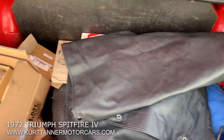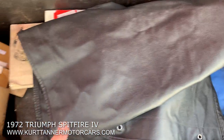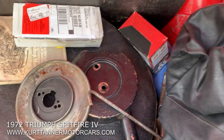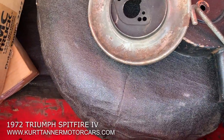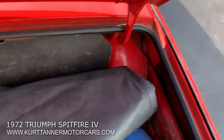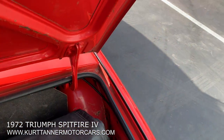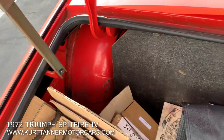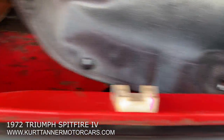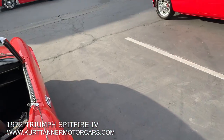In the trunk here, it looks like the calipers have been changed out once, but there's some spares. There's the original air cleaner, the original wheel well cover, the trunk board. This is the original tonneau in beautiful original condition. You can see back here, it's all the original paintwork. You can look at the still photos and see the trunk with these items removed.